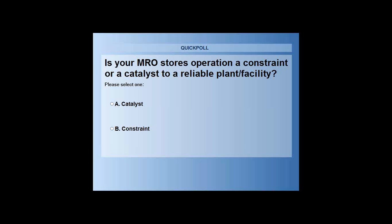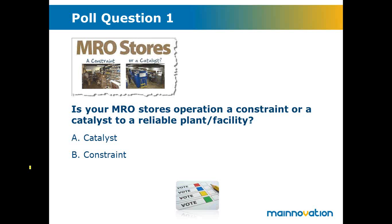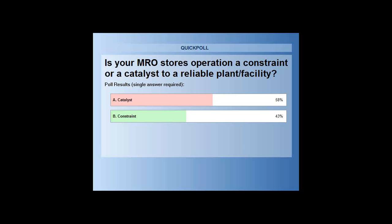Right, it looks like we have about 70% of the votes in, so I'll leave it open a few more seconds. Please type in your response, either A, catalyst, or B, if it's a constraint. Still coming in. Okay, looks like all the votes are in, so let me share the results.